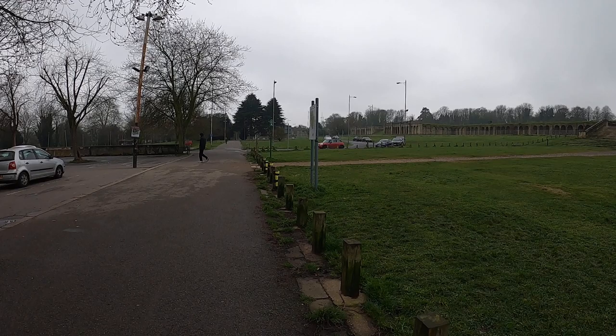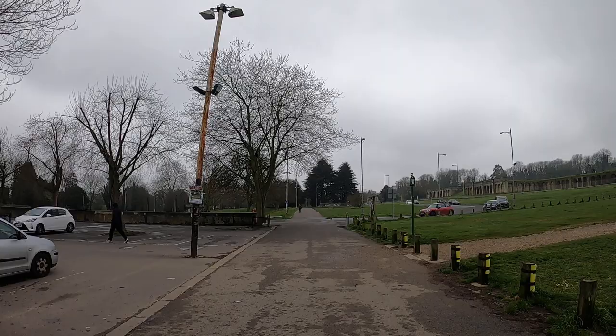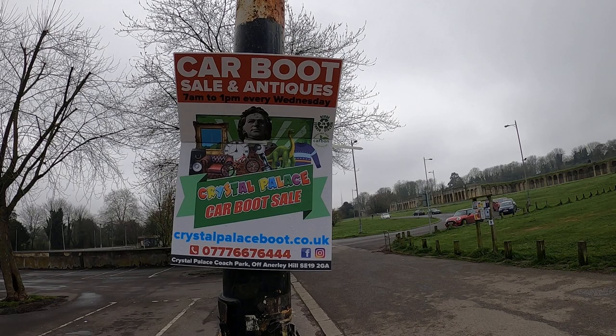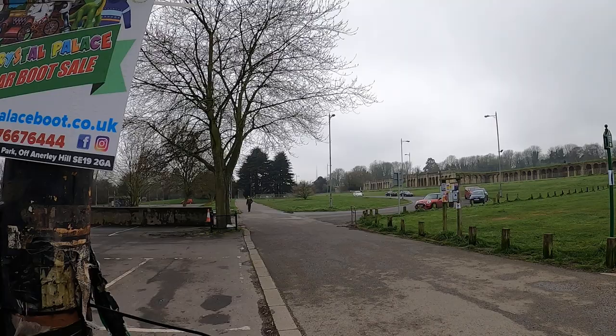Let's have a look at this sign. What's it say? Oh yeah, they have a car boot sale here. Crystal Palace car boot sale. I might come to that. Every Wednesday, 7 a.m. to 1 p.m. Antiques. That's interesting.